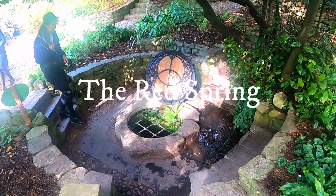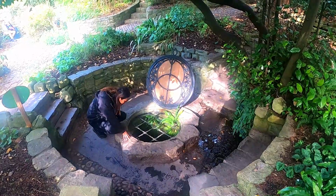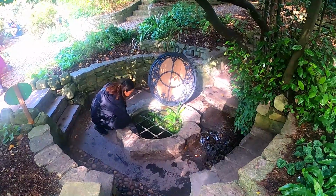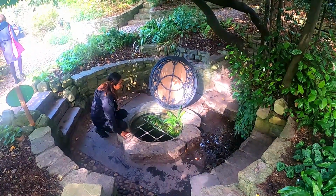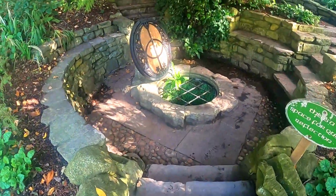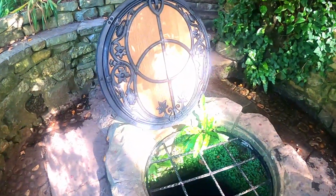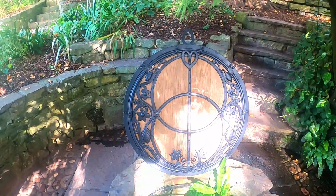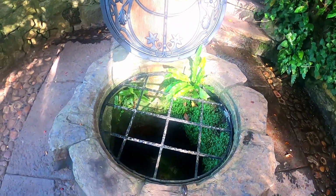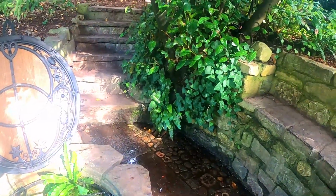Guys, we are now at the head of the well, the Chalice Well. They believe that this is where Joseph of Arimathea buried or washed the cup of Jesus Christ that he used in the Last Supper. They said the water is red because it represents the blood of Jesus Christ. The design of the lid of the well is the vesica piscis, an ancient sacred symbol of transformation or overlapping. It is a combination of heaven and earth.